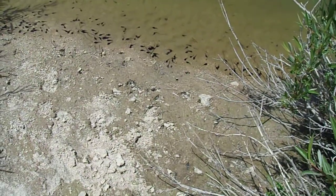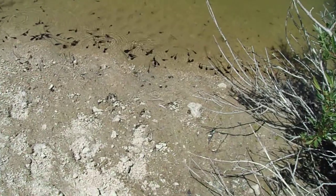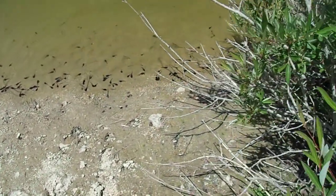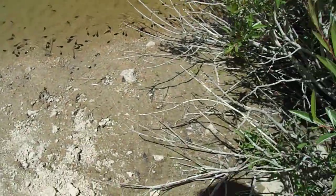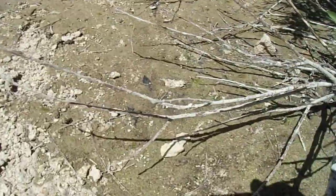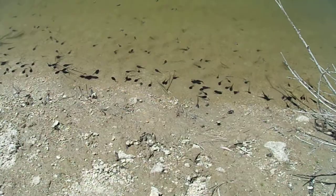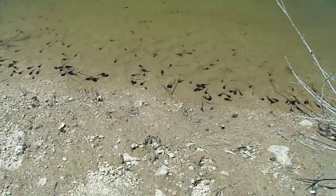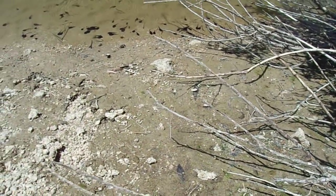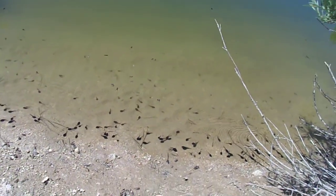If you see things hopping on the screen right by the shoreline, just outside of the shore, those are juvenile toads hopping into the water. Oh, crap. Wow. Incredible. Yeah. So it looks like we got a bunch of young toadlets also swimming on top of the water.